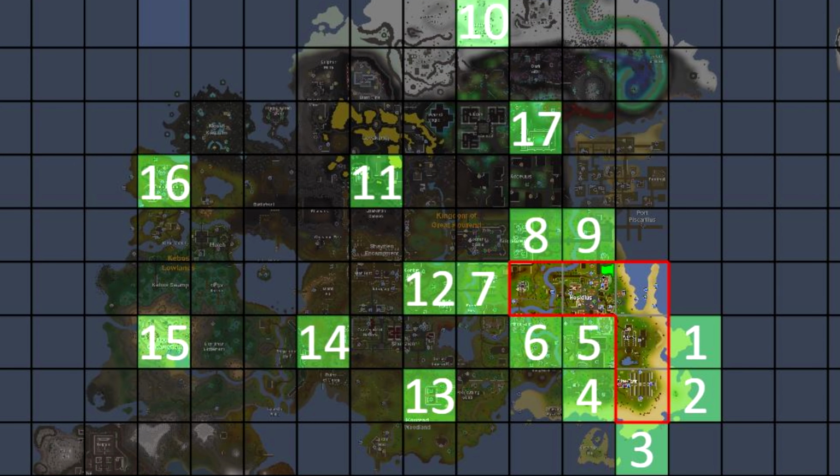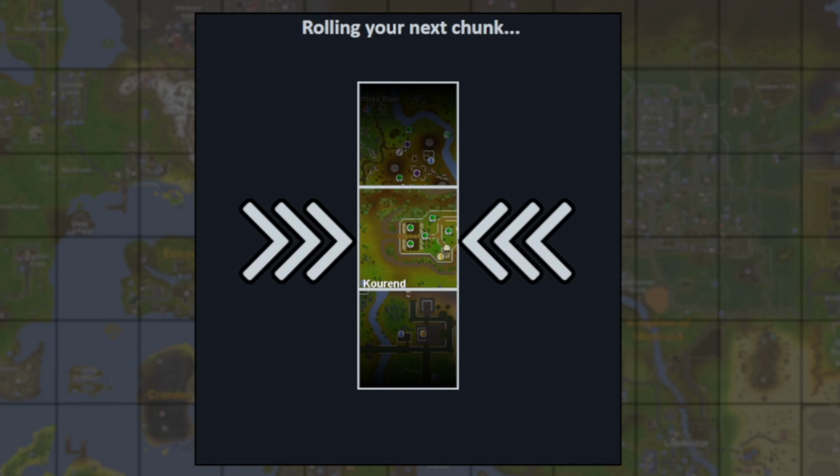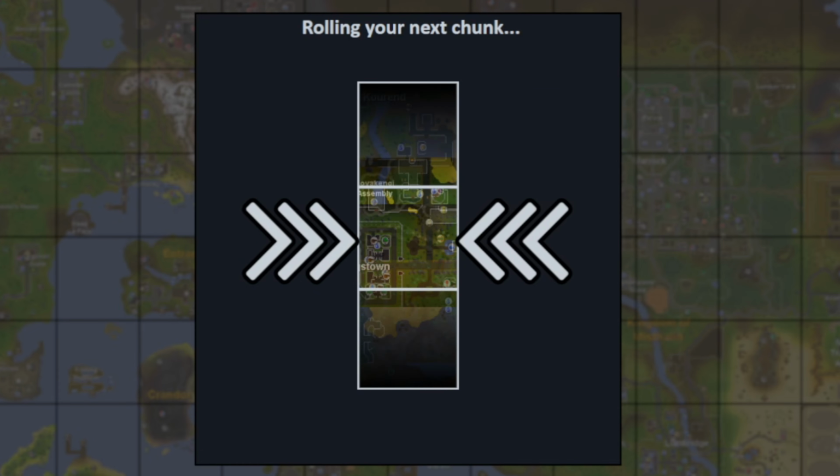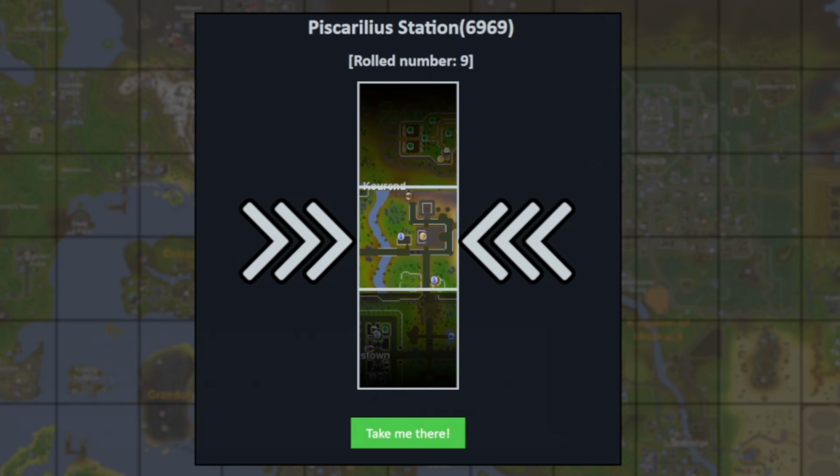It's worth noting that the requirement to have been to a specific minecart before being able to travel to it using the minecart system was removed in the game update on January 10th, 2024. After obtaining the iron pickaxe from a sand crab, I rolled my next chunk, the Piscarilius Station.